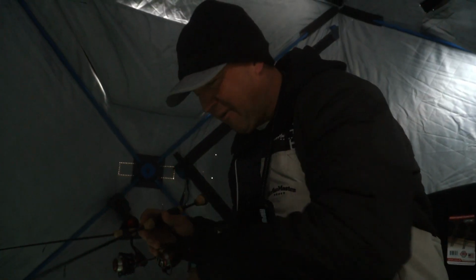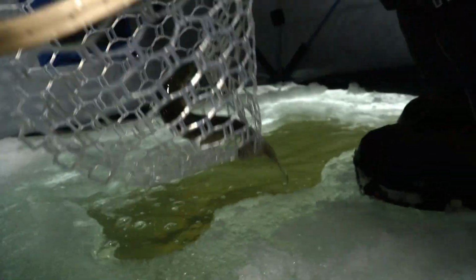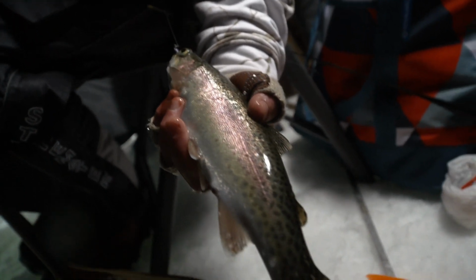Oh, they come in like a streak of lightning. That's why it's cool to have a big hole like this. It's amazing how hot some of those fish come in. There we go, Nate. Grab your net. There we go. Oh, awesome. Nice fish. Beauty. Nice colors on that one.